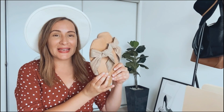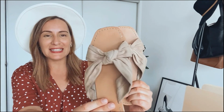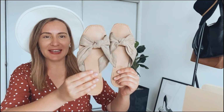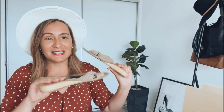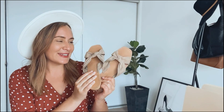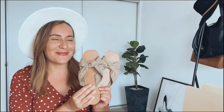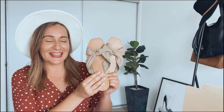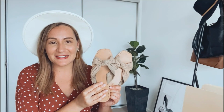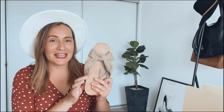Now onto the beigey color. I got these from Novo Shoes. They're quite stunning because I love the knotty look, and I've had these for ages as well. They're just a good little dressy sandal with a beige knot look, and they go with every outfit. I actually really recommend going this color and having these in your wardrobe because they go with everything.